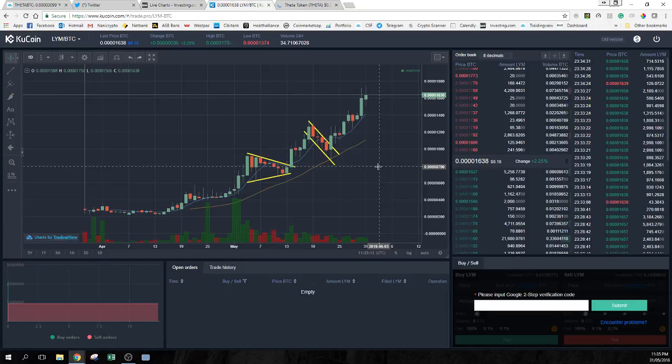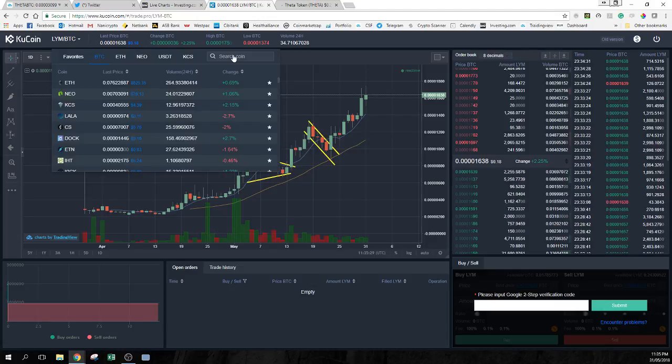Interesting. Yeah, I definitely wait for a pullback if you are interested in buying back in again. Like I said, 650% in a month is insane. So definitely not something I'd be looking to jump into at the moment. While I'm here, I might just look at a few other coins that I've heard a lot of chit chat about.